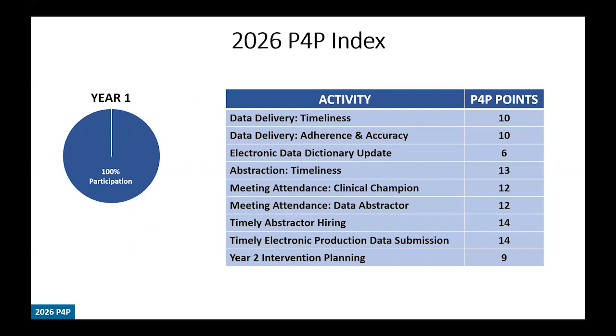All right, so our year one scorecard, again, 100% participation. A lot of this will look similar for every year, except the points will go down, obviously, as you get further into your time with Medic, as more points go into performance versus participation. So the first two categories here are our electronic data delivery categories. 10 points for being on time every month and 10 points for being adherent to the data dictionary and actually accurate.